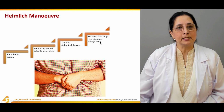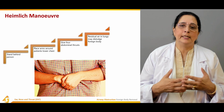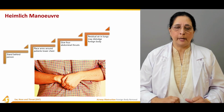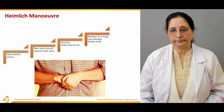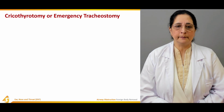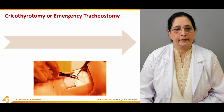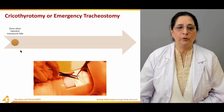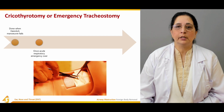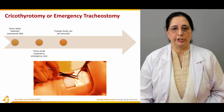Residual air in the lungs, once it is expelled out, may sometimes dislodge the obstructing foreign body, and it comes out. So, the lower abdominal thrust, Heimlich maneuver, providing some airway. Then cricothyrotomy or emergency tracheostomy can be done. This is done when the Heimlich maneuver fails to bring out the foreign body. Once the acute respiratory emergency is over, we can try this procedure.